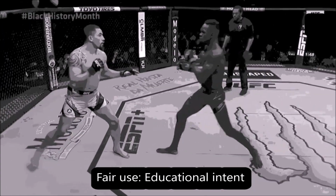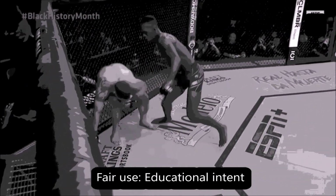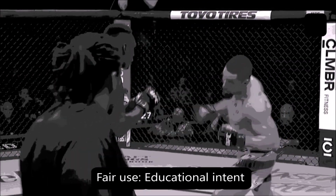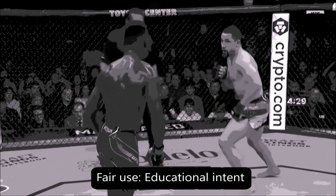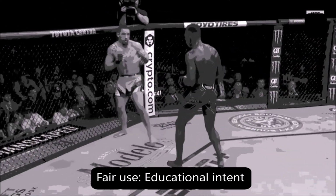Whether it was him feinting to set up shots or Rob executing his counters off of Izzy's advancements, it was pretty clear that if someone was going to get hit, whether it was Izzy or Rob getting hit, it was most likely due to Izzy initiating the start of that sequence.